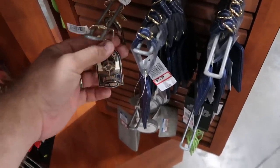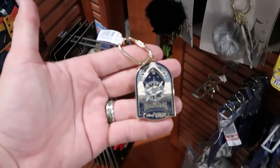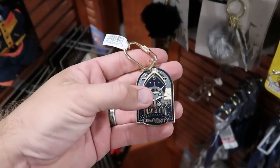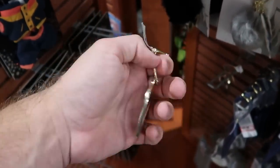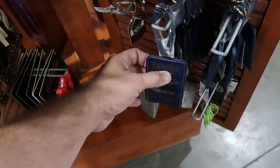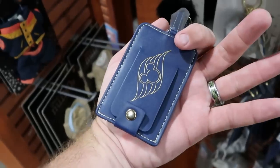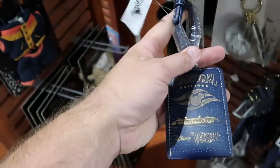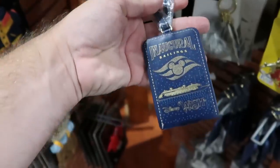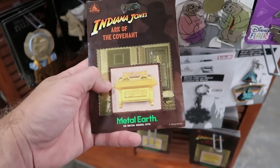Let's check out some of the old spinny racks here at the Character Warehouse. Here's a really nice new keychain. Again, the inaugural sailings of the Disney Wish. You have a hidden Mickey in the front there. These are only $4.99 a piece. It looks like they do also have the faux leather luggage tags for the inaugural sailings as well. Look at that though. You get a little clip there where you could put your name and address. $7.99 from $15.